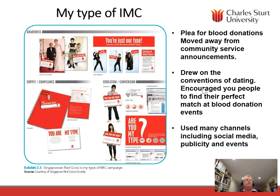So one example of the changes in integrated marketing communications is the ability to target and involve people interactively in the process. And here, for example, we look at the Singaporean Red Cross. This particular program has also been carried out in the United States and elsewhere. So the aim was a plea for blood donations.